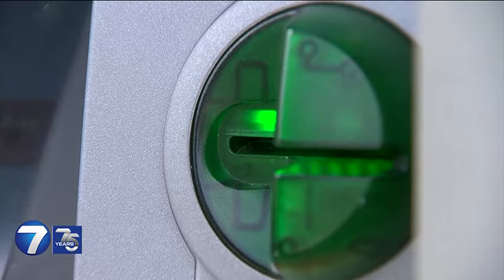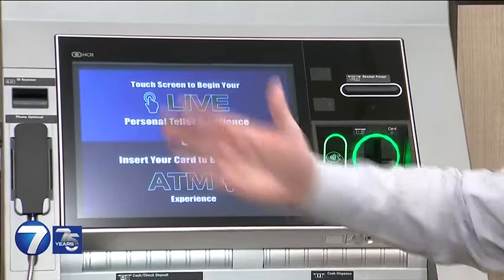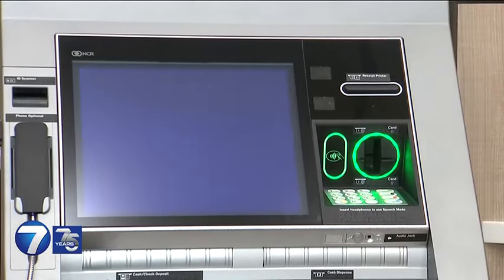Back in Seattle, Elaine was able to get her money reimbursed, but says she now thinks twice any time she swipes. I would say I'm using it less, but ultimately convenience will probably win out, and I'll be back. In Beaver Creek, I'm consumer investigative reporter Xavier Hershevitz for News Center 7.